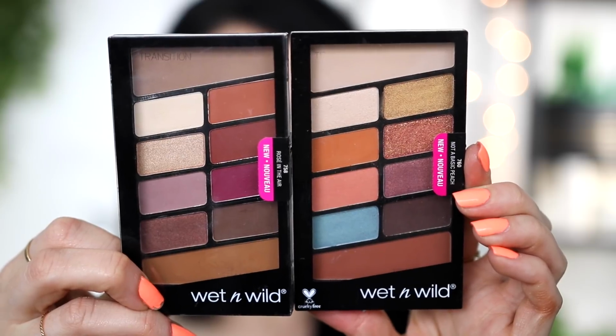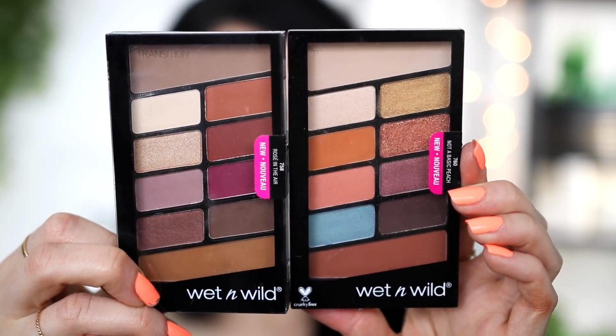Here we go. Favorite palettes under 20 bucks. All right, so these are in no order whatsoever, but this just happens to be the cheapest one out of all the ones I'm going to be talking about. These are the new Wet n Wild Color Icon palettes. So in the past, Wet n Wild's palettes have looked like this. They recently kind of repackaged them. These are different formulas. I think I still love this palette.